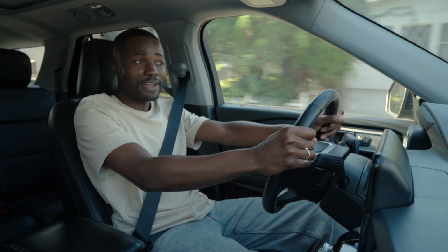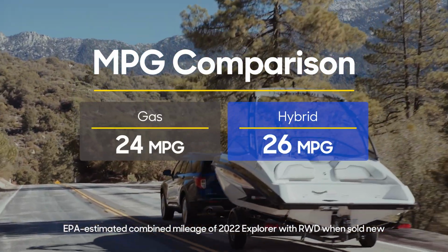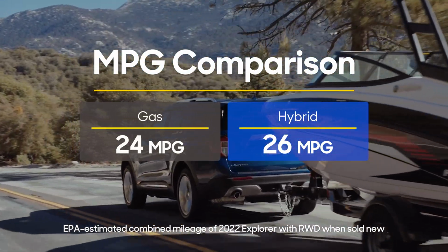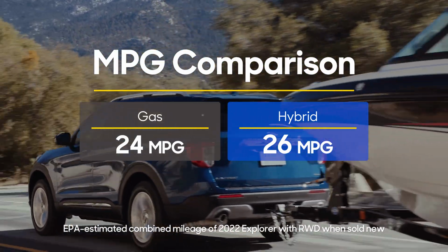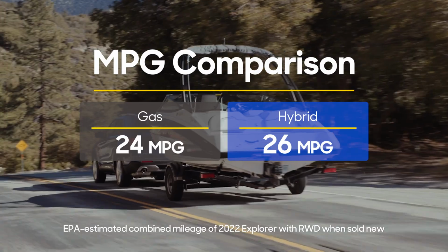Boring SUV from behind the wheel? No. But if you want great hybrid fuel economy, don't get too excited about the Hybrid Explorer. You only get a few extra miles per gallon over the standard engine, so in our opinion, it doesn't make this option a slam dunk.